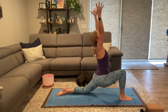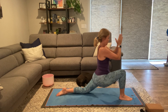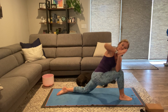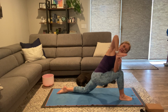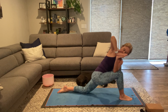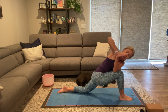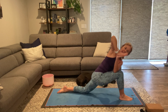Inhale your arms up. Exhale them in at your heart. Inhale again. And then as you exhale, twist over to your right, taking that left elbow onto your right thigh, stacking, right elbow goes up to the sky. Slightly draw the right hip back, so in the direction back behind you. Try not to lean heavy into that left arm with the chest, just slightly lift the chest up and away.